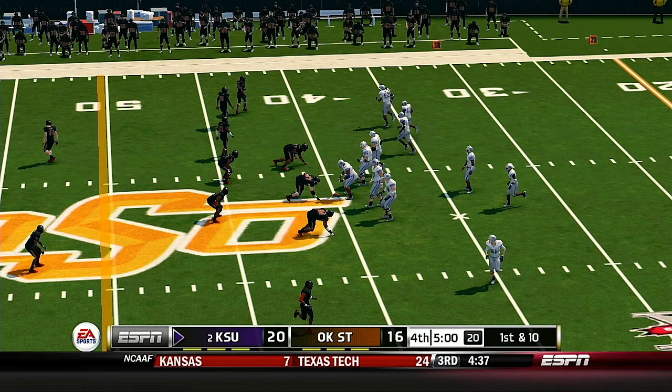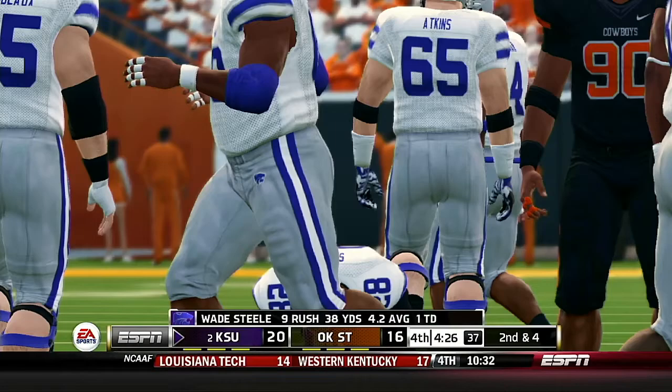Makes it out to about the 29. Gain of 19 yards. First down. Kansas State is up by 4. Tackled after a decent run up the gut. Gain of 6 on the play. So it's second down now, and they need about 4 yards to pick up the first.